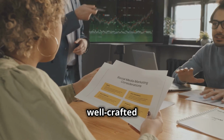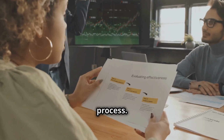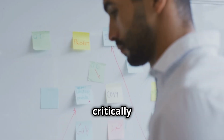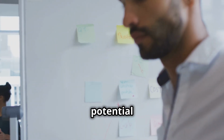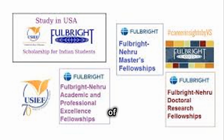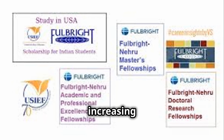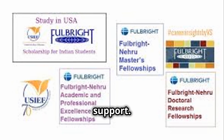A well-crafted pre-proposal also demonstrates your preparedness and commitment to the research process. It shows you've thought critically about your topic, considered potential challenges, and developed a feasible plan. This level of foresight is impressive to supervisors and funding bodies, increasing your chances of approval and support.